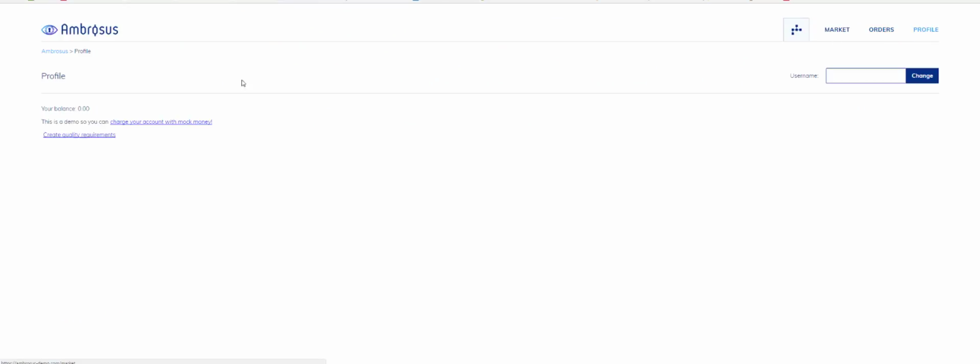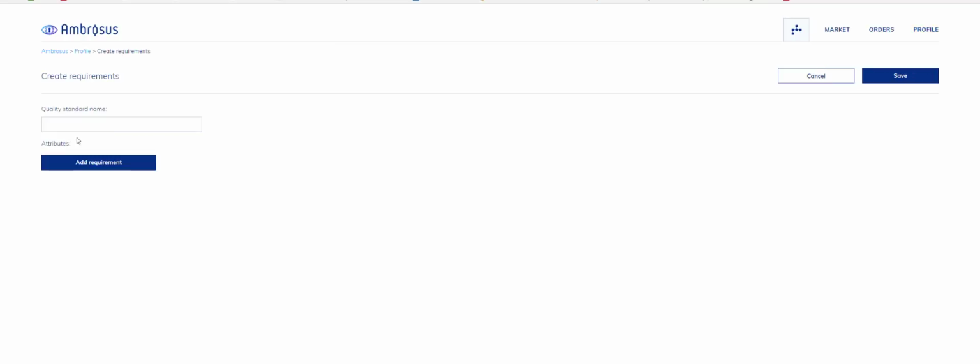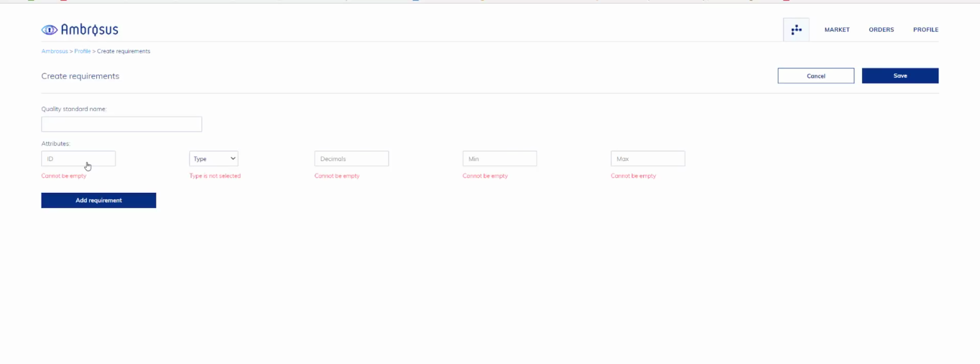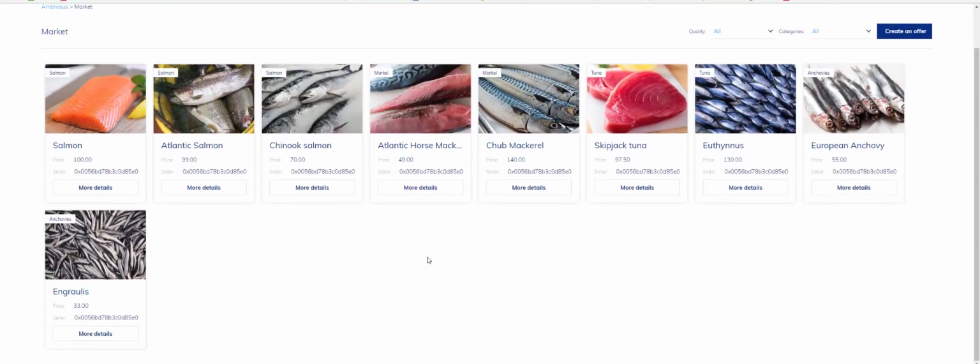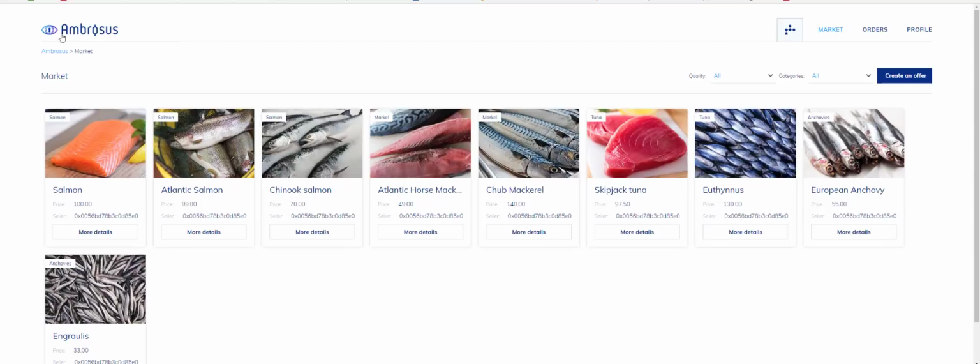I didn't buy anything. Profile. This is a demo, so you can change your account with mock money. Create quality requirements. Quality standards. So this is nice that you can create standards so that you know what exactly it is that you're buying. Create an offer. So there's not a lot here, but it's interesting that they give you a glimpse of what it could be used for.